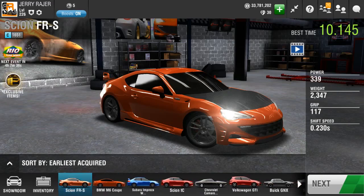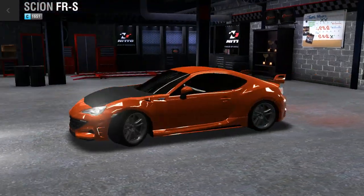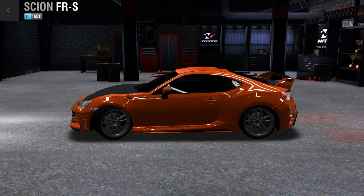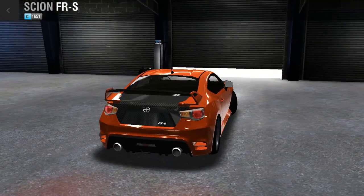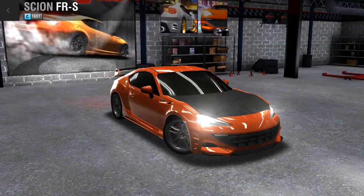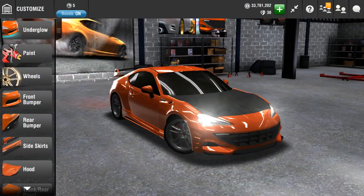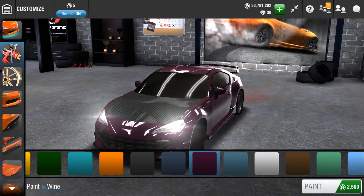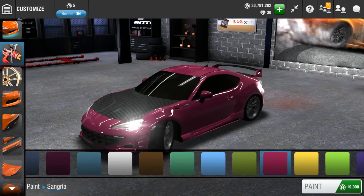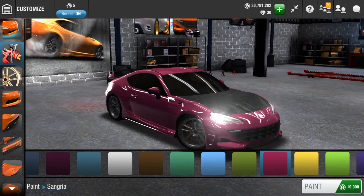So first off, we have a Scion FRS, and this was one of the first cars that was ever donated to me. It was donated by my top donator, F-Savix. It was in a plum color. I didn't really like it, but I kept it for some reason. It kind of fit the car well.